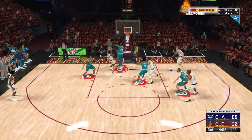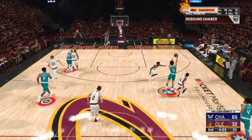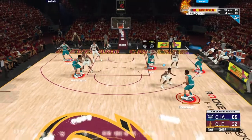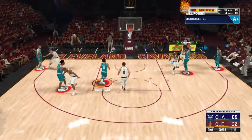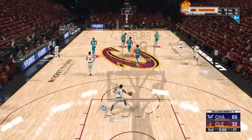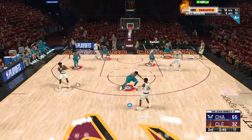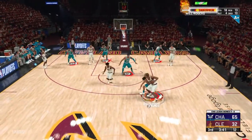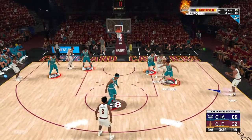Here's Garland. Unable to get that one. Good D by Rose. The Hornets have gotten 5 of 7 attempts in the third quarter. Pass to Book Knight. That's a foul, ref. Love with the defensive foul. Call that. Book Knight's gone 1 for 3 on the night. Outside Sexton. Here's Knox.